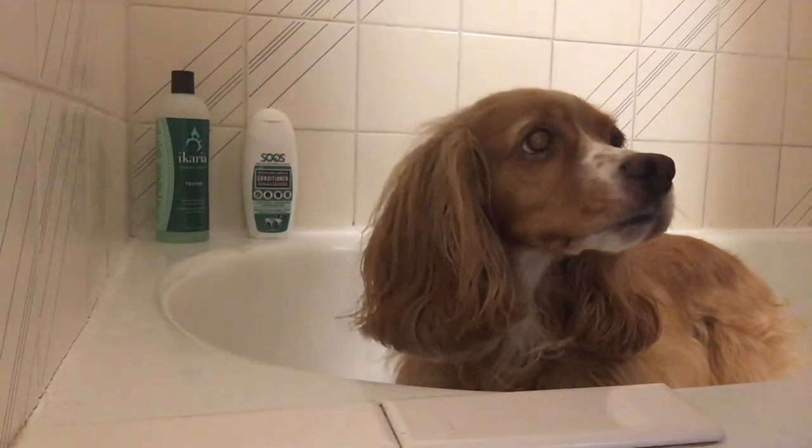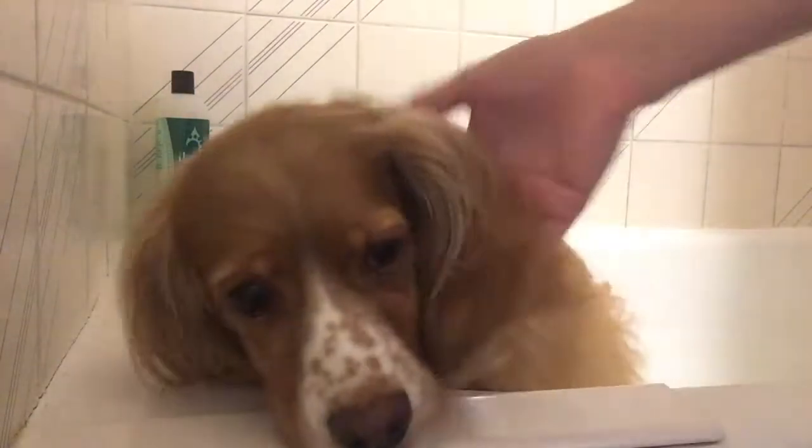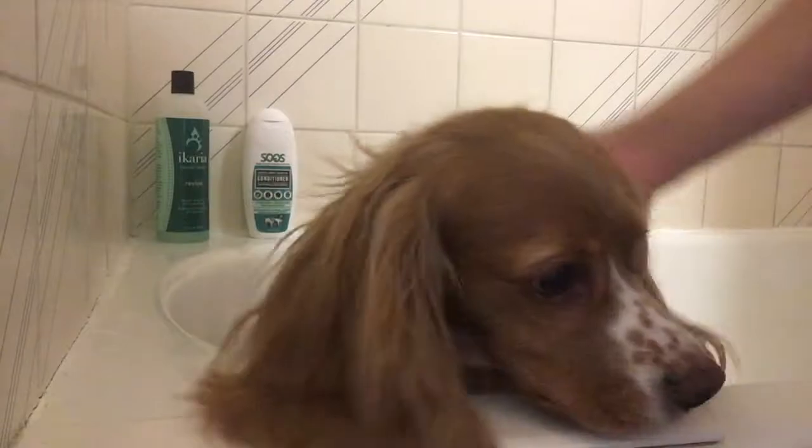So today is the big day for Caramelle. She's getting a nice bath. And yeah, she has a lot of winter coat. So we'll try to get all of that to shed in there. She's been shedding all over the house.